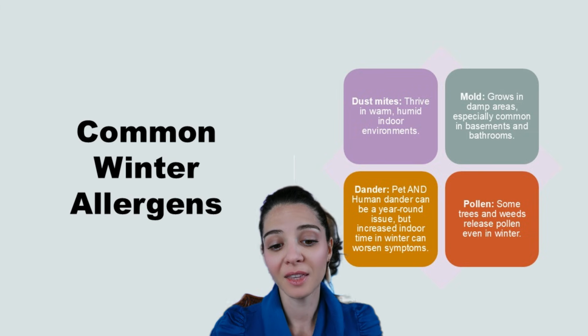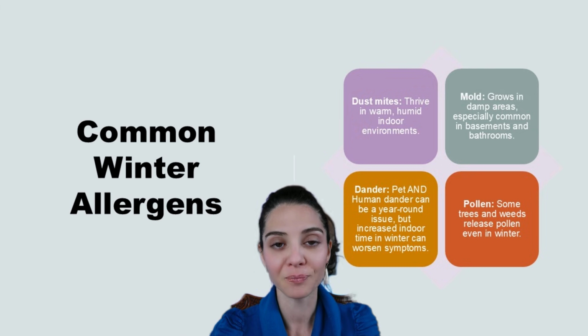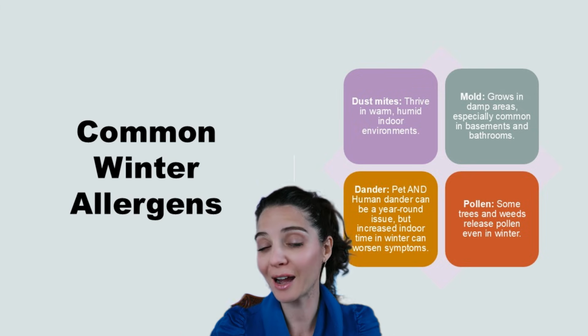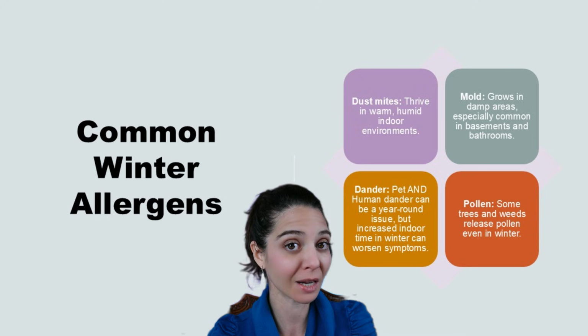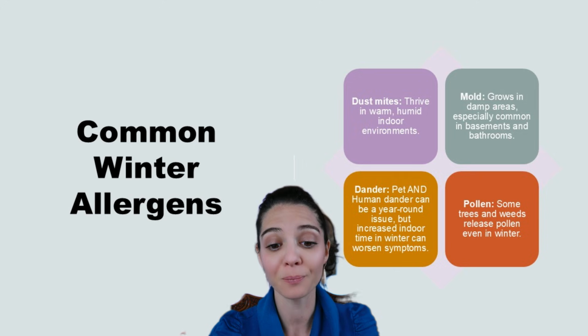Dust mites are going to thrive in warm, humid, indoor environments. During the winter, we've got those heaters on and we may be stimulating some dust mite activation there. Your pet is in the home more because they're not out as much, so they may be coming into contact with dust mites a little bit more, and their allergies could flare up because of that.